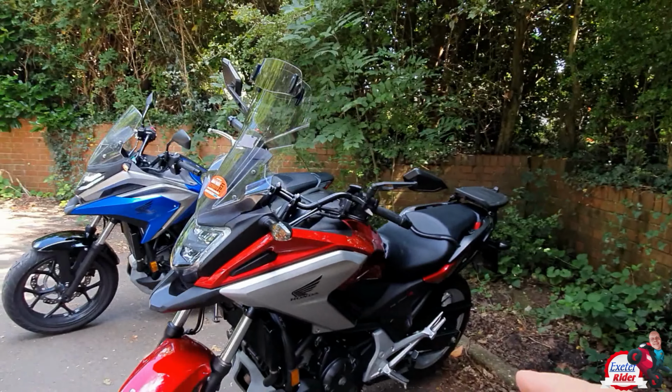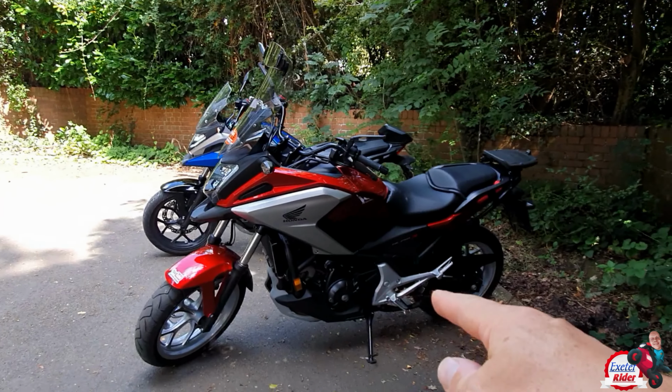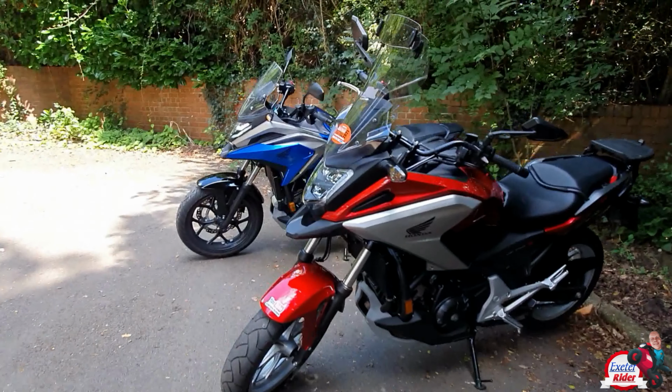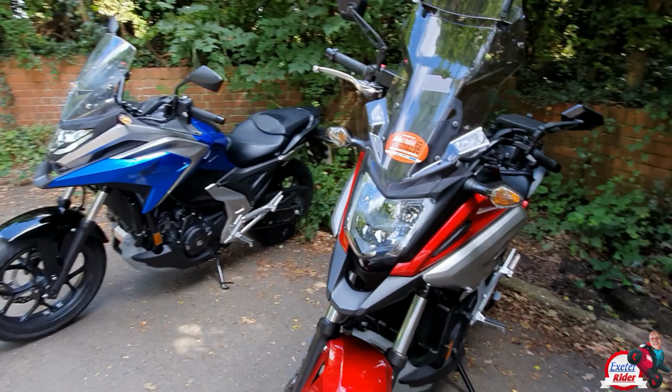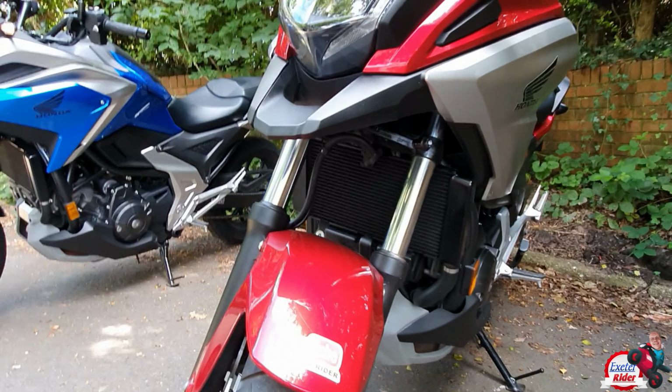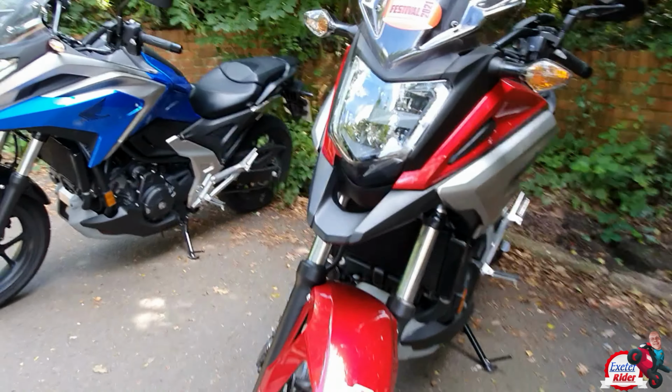Now, bear in mind that I've lowered my suspension on my 2017 model, messed around with the seat to make it more comfortable, and put an extra screen on, etc. But just some of the things I wanted to run through with you is the forks there. You can see that they are 30 millimeters lower.